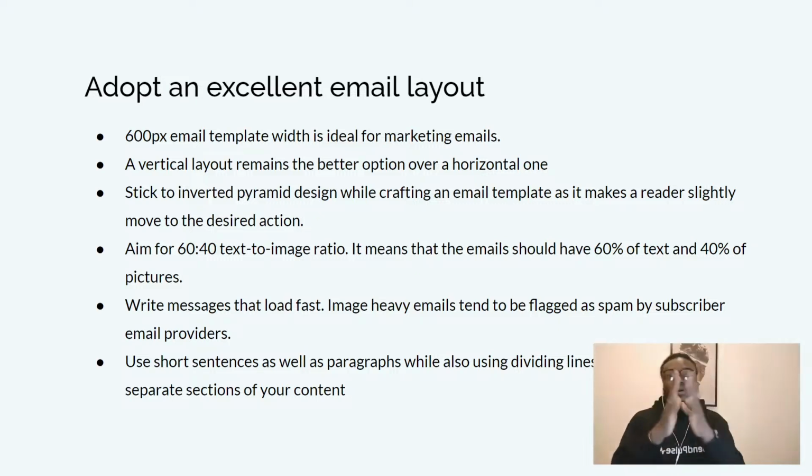So why do we need to keep your email at 600 pixels? It's so that the email will not be too wide for multiple screen types. So for laptop, for desktop, and for mobile devices, you want it in such a way that when you're viewing the email from a laptop and from a mobile device, it fits very well. All right, messages are not hidden on the left and on the right. Stick to vertical layouts. It's very funny that I have to mention this, because I think I received an email from a bank where the emails are in a horizontal layout. So basically I had to scroll all this way to read whatever is there. So yes, keep your email in a vertical layout. Stick to the inverted pyramid design. I will talk about that in a moment.